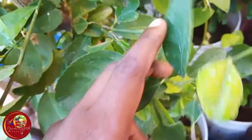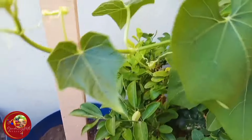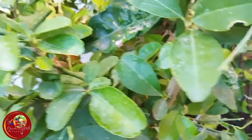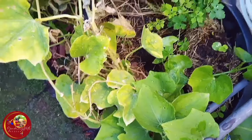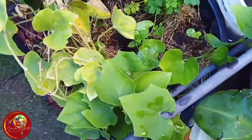There's one that is in this lemon bucket and it seems to be doing fine. I'm not going to talk too loud because I don't want it to hear me and start to say, you're saying I'm doing fine, watch me. But anywho, I hope it continues on its journey. And I hope this one will get jealous and copy what that one is doing. I want it to do even better.